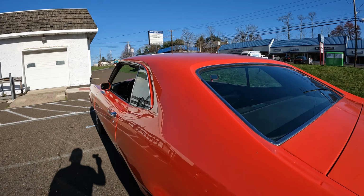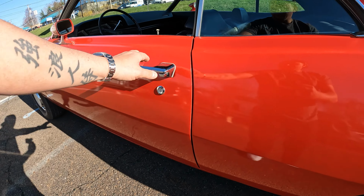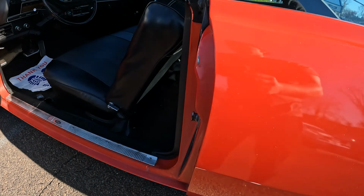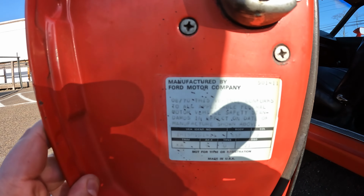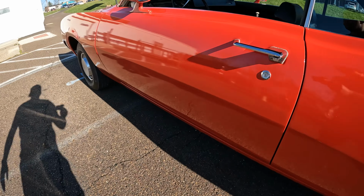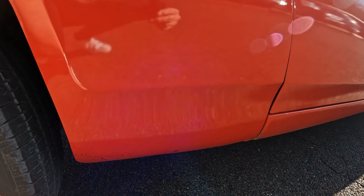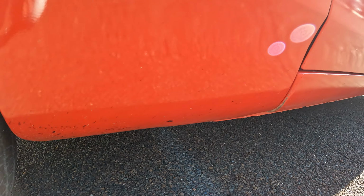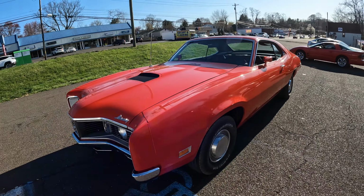Door sits nice. We'll try our door test on here. Yeah, closes perfect. Door jambs are nice. Also got the original tag here from Ford. Then we're back here. So overall, it's a nice, cool survivor.